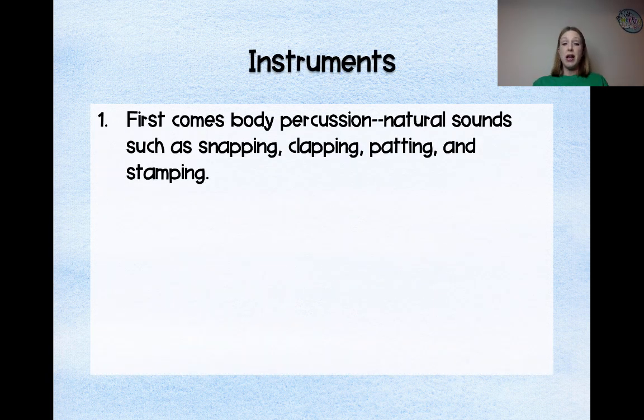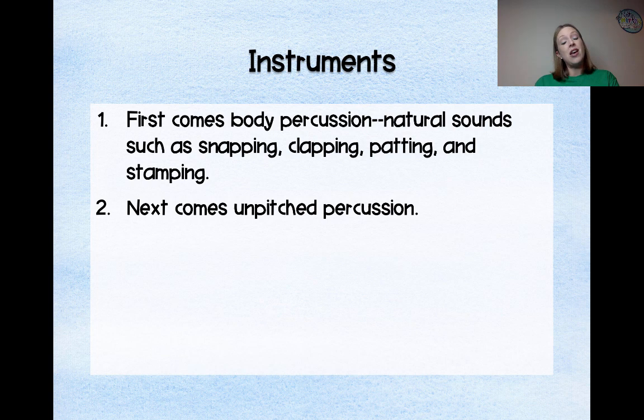Instruments. First comes body percussion, like we did with rain on the green grass. Natural sounds: snapping, clapping, patting, stamping. You can add other body percussion things, but those are the four that we primarily use in Orff's work. Then you add the unpitched percussion, like drums, maracas, anything else like that.